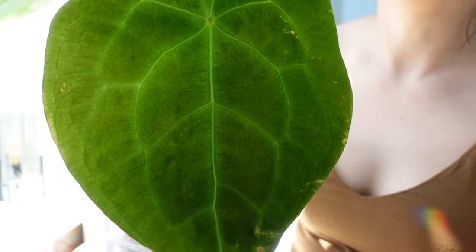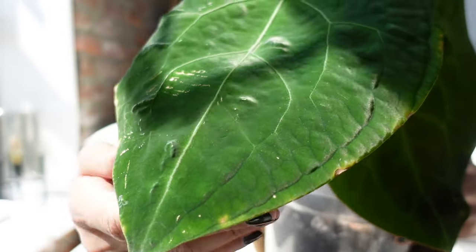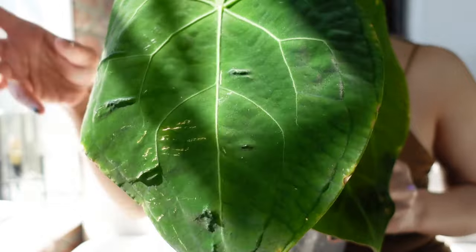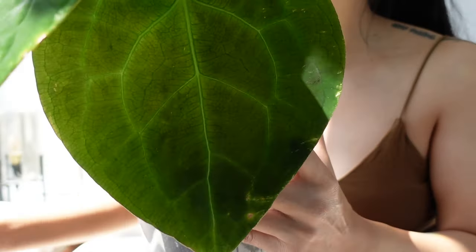Just leave it. So the next one that comes out of this one, I'm not going to fuss with it because I do want to see a leaf with as little cosmetic damage as possible, just to say I grew one, and then we'll go back to normal. But yeah, this one's a great plant. I really, really love forgetii.